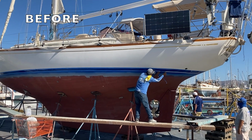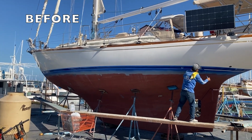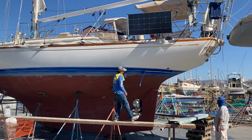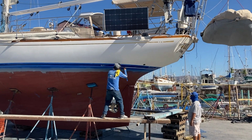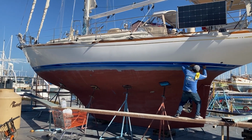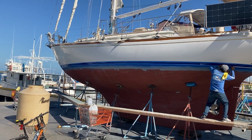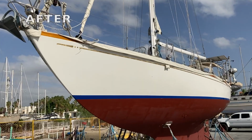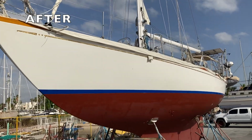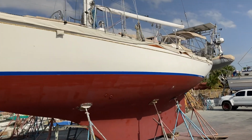This is where the first coat of the blue bootstripe paint, looking pretty nice. He's going to put 2 more coats on, and then we'll put some barrier coat and bottom paint on the bottom, a couple of feet. And there she is, all freshly painted and striped. Quite lovely, don't you think?